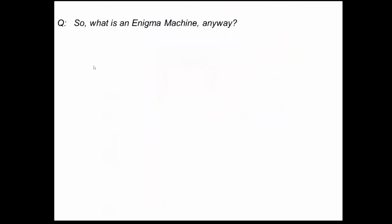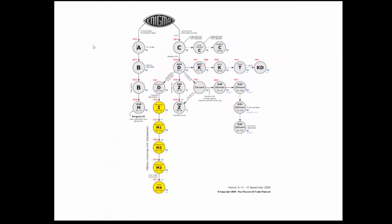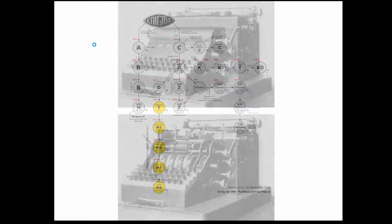And the first question you need to ask is, what is an Enigma machine? It was a German encryption machine, and there were this many machines. Each gray or yellow circle represents a version of the famous Enigma machine. And I'm showing you this table, I'm required to tell you this contractually, it's copyright Paul Reuvers and Frode Weierud of the Netherlands and Norway, respectively.